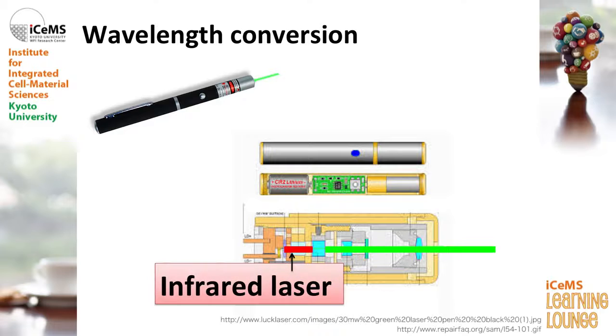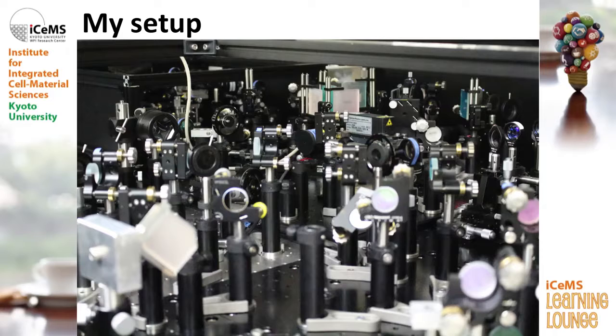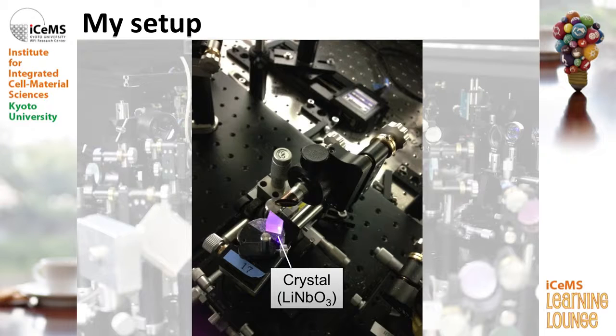Firstly, the infrared laser comes from the semiconductor device, and there is a crystal. The infrared laser goes through the crystal, and the wavelength of the infrared laser is converted to a green laser. In my actual setup, there are many optics, mirrors and lenses, but the principle is very similar to the laser pointer.